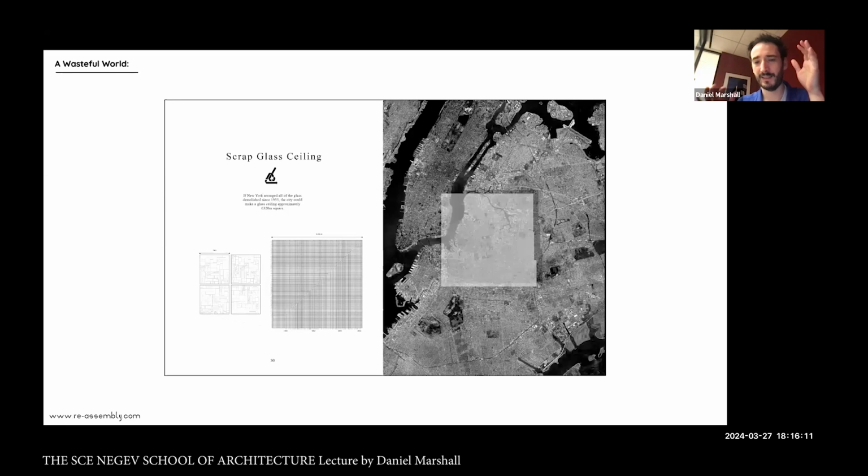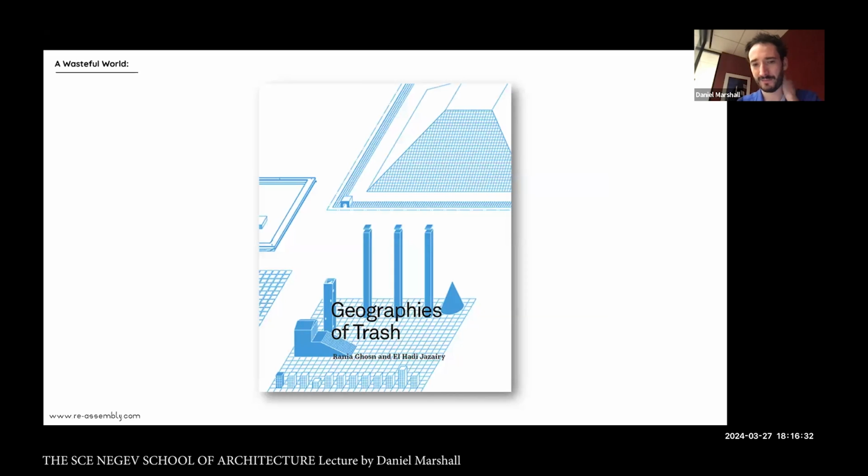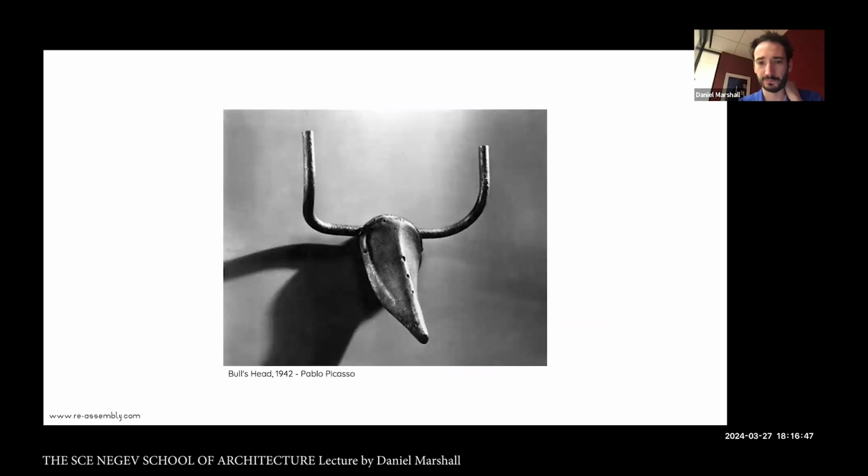If you look at glass, since 1955, and you put together all of the glass that was taken out or demolished from New York, you could cover about six square kilometers of Brooklyn. The city had that glass at some point, but it's just been demolished because so many buildings have been taken out. I really recommend this book, Geographies of Trash by Rania Ghosn. That was one of the formative ideas and people at MIT who got me thinking about the waste coming out of the very industrialized society that we live in.